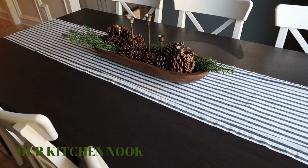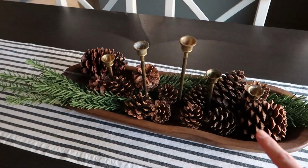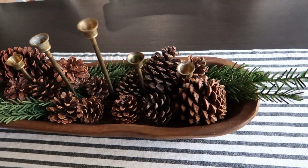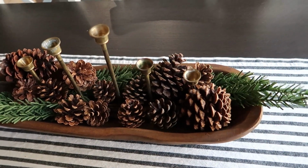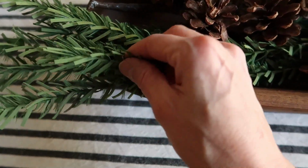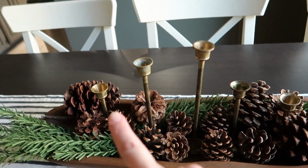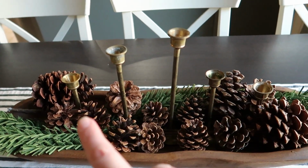Here is our tablescape. Again, I just used some natural things like the pine cones, and as you can see, I really love this pine. It is fake. I found it at Hobby Lobby last year, and I really, really love it. I don't know if you can see, it's almost like a suede sort of material. And then these beautiful brass candlesticks are vintage.